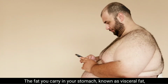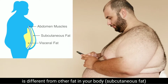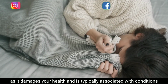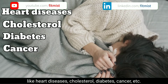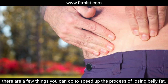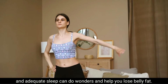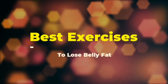If health is your concern, one of the first things that should go is stubborn belly fat. The fat you carry in your stomach, known as visceral fat, is different from other fat in your body, that is, subcutaneous fat. Visceral fat found on the stomach could be dangerous, as it damages your health and is typically associated with conditions like heart diseases, cholesterol, diabetes, cancer, etc. While there is nothing called spot reduction, there are a few things you can do to speed up the process of losing belly fat. These exercises, combined with a healthy diet and adequate sleep, can do wonders and help you lose belly fat. Best exercises to lose belly fat.